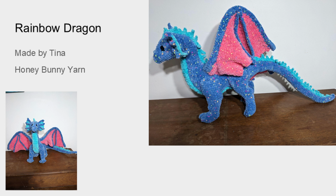Tina made this Rainbow Dragon by Crafty Intentions out of Honey Bunny yarn by Hobie. She made this for her daughter who has been asking for a dragon for a long time. The daughter picked the colors and design. Tina says she prefers yarn under for amigurumi because it makes a tighter stitch. Personally, I think a yarn dragon is easier than trying to catch a real dragon.